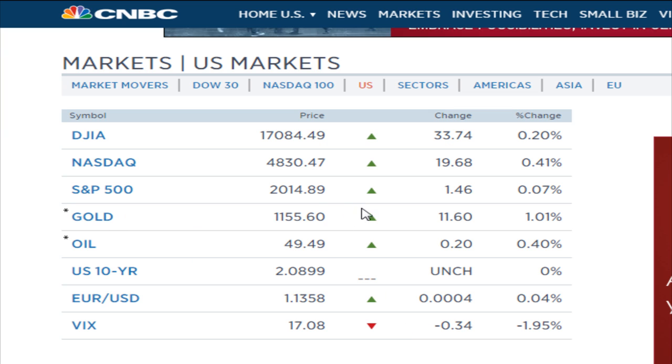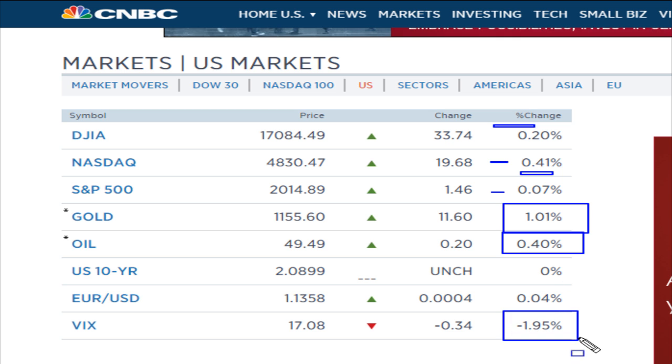Let's take a look at how markets closed on Friday. Pretty much an unchanged picture here, a little bit to the upside. Nasdaq was up 0.41. We see that gold was up 1%, crude oil was up about 0.4, and the VIX was down about 2%.